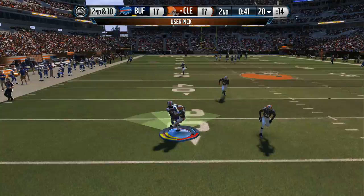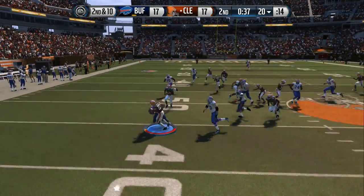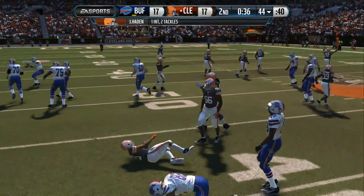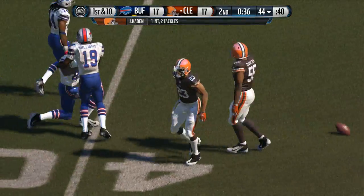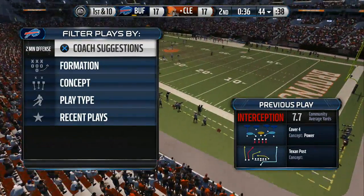Joe Haden has the interception. Shakes off the tackle. That brings the play to an end. Nice job of the defense that time. In position, they read the quarterback's eyes, and it led to an interception.